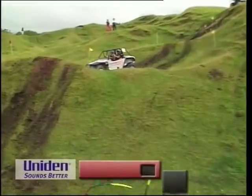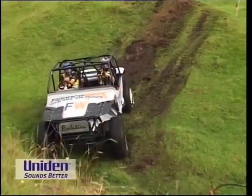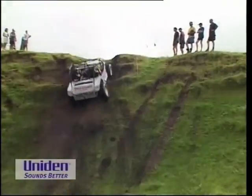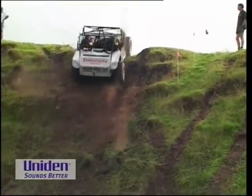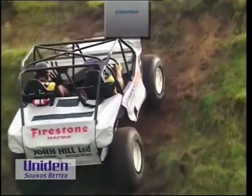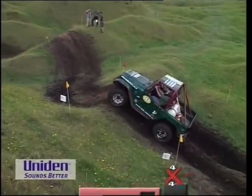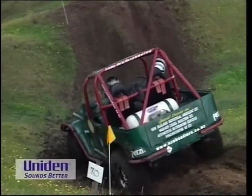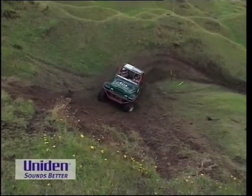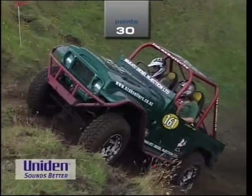And here's Chase Rodder. Graham Hibbert at the brakes. Working his way through in the Commodore Powered Special. He's not wasting any time as he heads up over the top for a 0 on the score sheet. We'll see how Wayne and Jude Weatherly fare. Working their way through the twisty bits and trying to work up the hill slowly. Far too heavy to get up there slowly in that sort of truck.